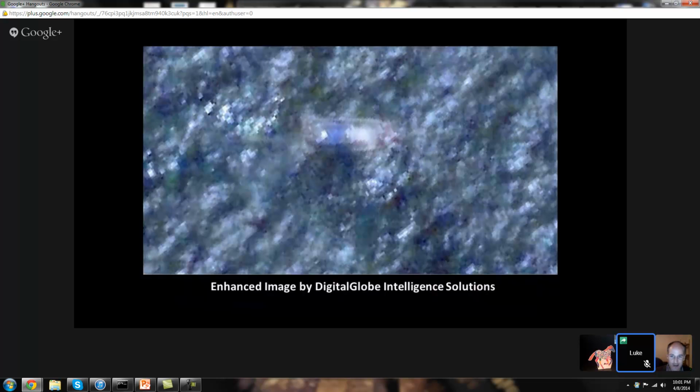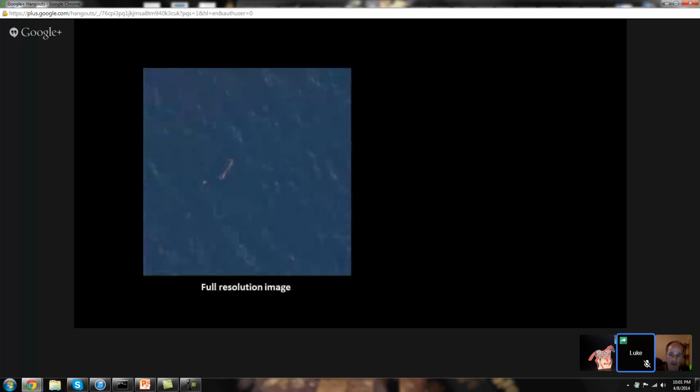Now you can see that the speckles on the ocean are actually the wake coming out from the back of what seems to be a boat traveling through the water. So unfortunately this one was debunked and it turned out to not actually be the missing plane, but it was able to direct our expert brains to a location that was actually pretty interesting. We've had many, many similar detections like this.